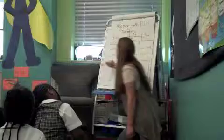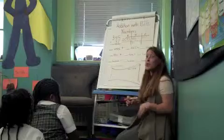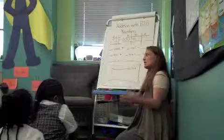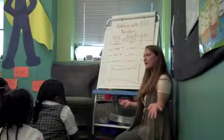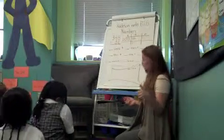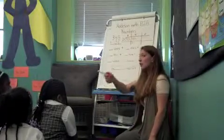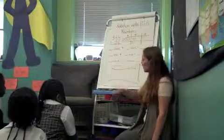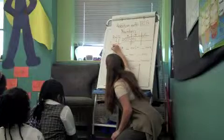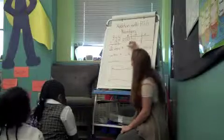Okay? So the first thing that any mathematician has to do when you're adding big numbers is to look at the ones. So I'm going to say something, and I want you to repeat it after me. Thumbs up if you can do that. Okay. Are you ready? Rule 1. Look at the ones. Add the ones. 8 ones plus 1 one.